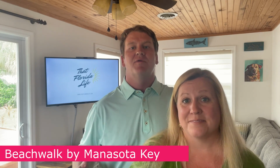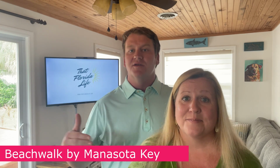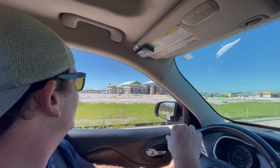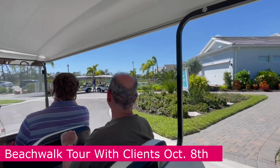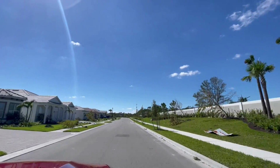Beachwalk by Manasota Key. We've actually had a lot of people ask us about the new Beachwalk development and how it fared being so close to Manasota Beach. We actually visited this community a few times last week because we had clients building homes in there. We were even showing people around the neighborhood over the weekend who are thinking about buying potential lots and homes. Everything for the most part looks really good.